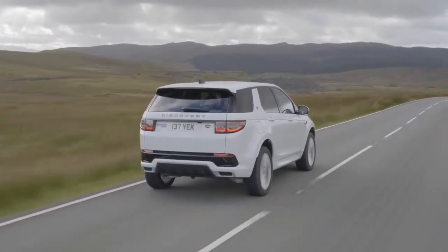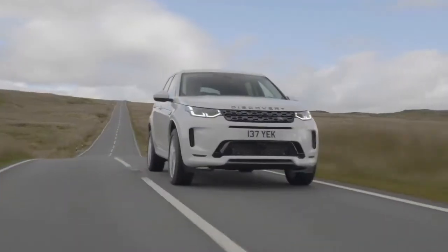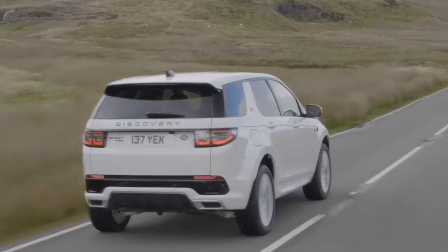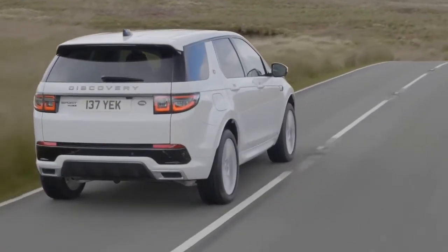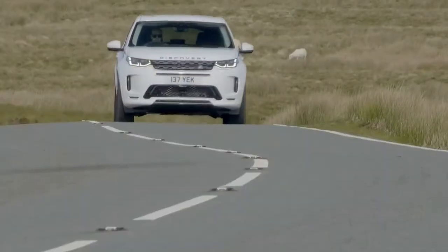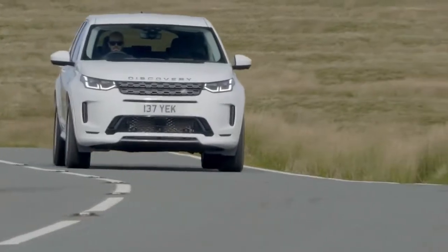With the extra rear seats folded away, the boot is an impressive 829 litre capacity that grows to 981 litres if you slide the second row of seats fully forward. Fold the rear seat bench completely flat and the available space increases to a cavernous 1,698 litres.